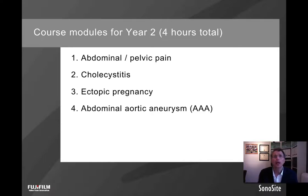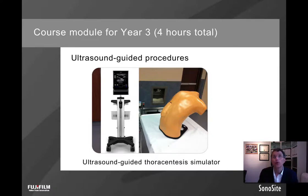In second year, we have our modules within a surgical teaching block. In that session, we talk about abdominal and pelvic pain, specifically looking at the gallbladder in the context of someone you suspect has cholecystitis, looking at the pelvis for pelvic pain in somebody you're worried has an ectopic pregnancy, and lastly, abdominal pain in somebody you suspect has an AAA, which is a review of what was covered in first year.